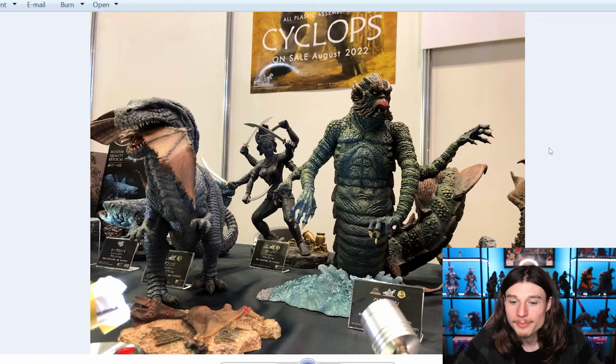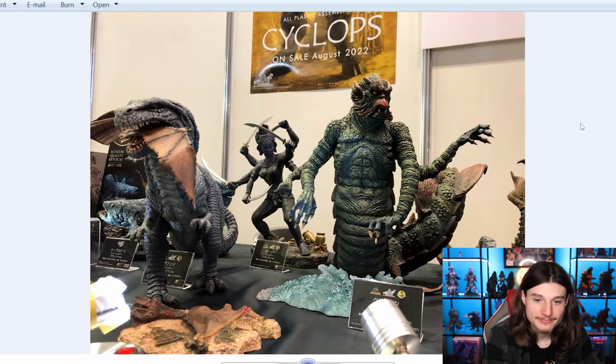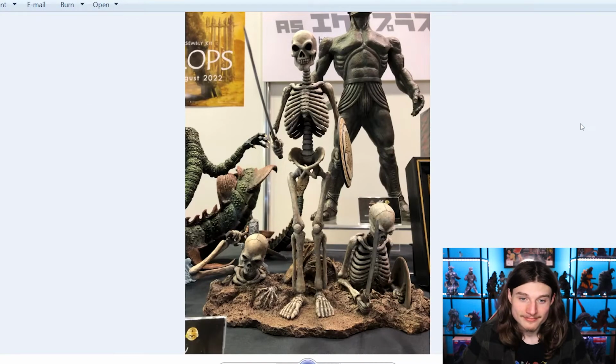This is all stuff that's been up for pre-order, but just take another look at it. Look at Guanji there. Real crowd pleaser right there, and he's huge. Look at him compared to Kraken. Real great piece. All these pieces, fantastic. But this one, this is the one for me right here. Look at that guy. The skeletons from Jason and the Argonauts. Ooh, gotta have him. That's a beautiful piece.